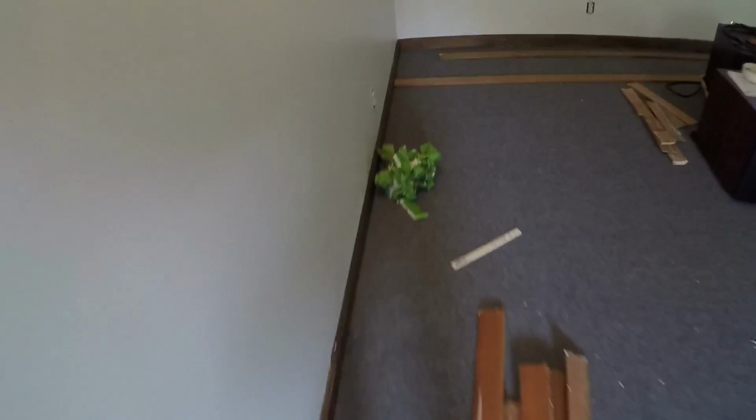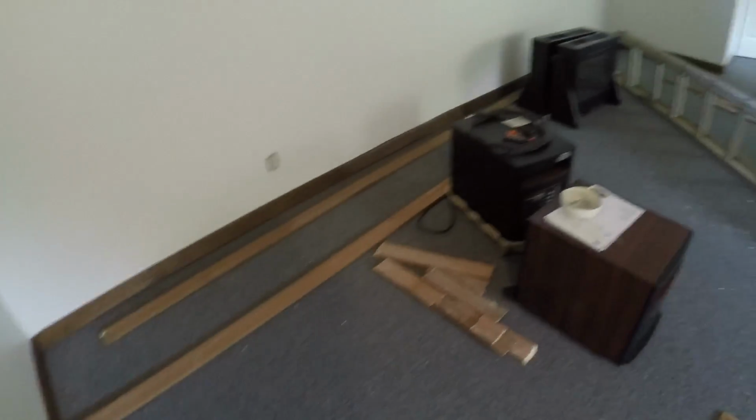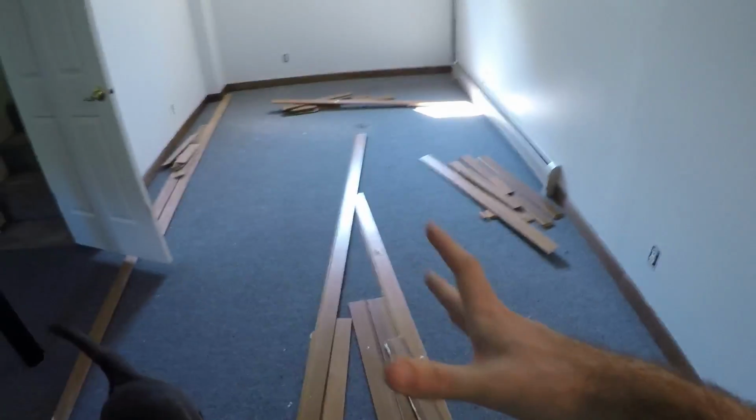As you can see, I kind of have them all flipped over. Here's the giant pile of tape that came off. And I think I'm ready. I was going to paint out in the garage. I was gonna put them on sawhorses and stuff, but since I'm replacing the carpeting in here, why not get paint all over it? I don't think it'll really matter.